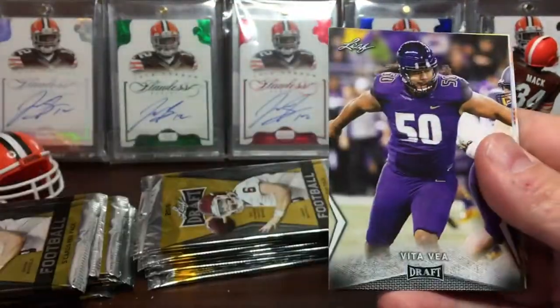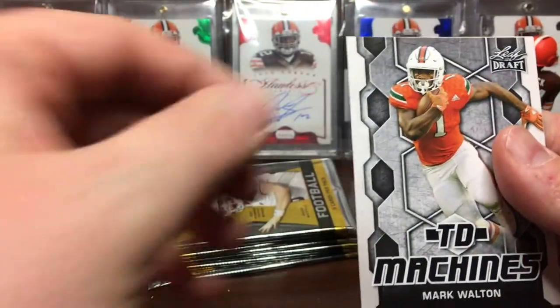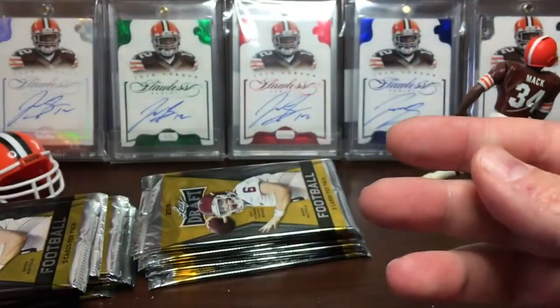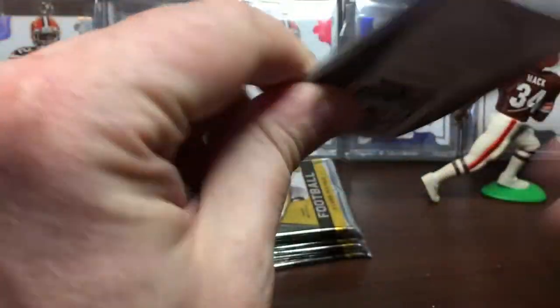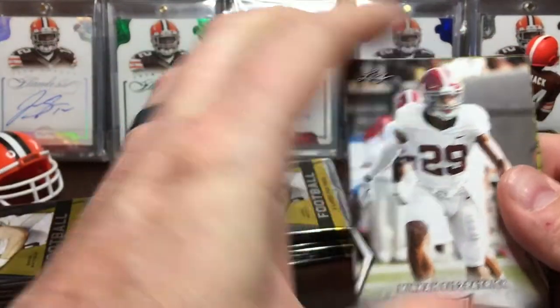All-American Roquan Smith, another Vita Vea, Calvin Ridley. We got a TD Machines Mark Walton. We got a James Washington. We got a Darius Guice. Mike Fitzpatrick, he's going to go high.